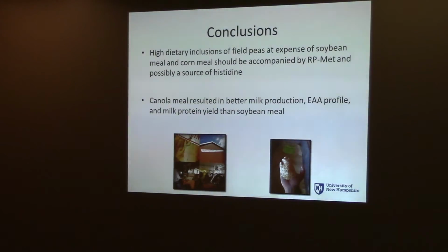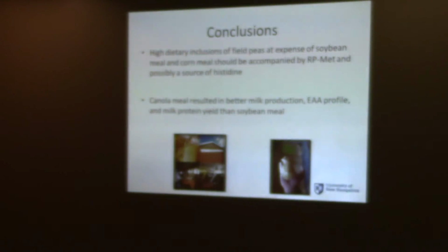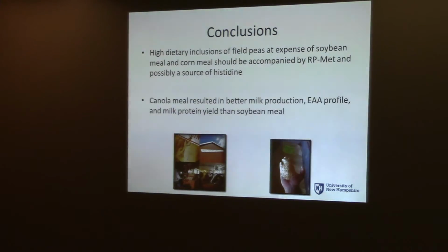So some of the conclusions from this study are that high dietary inclusions of field peas at the expense of soybean meal and corn meal should come together with rumen-protected methionine, and also a possible source of histidine, which could be canola. And canola meal in general results in better milk production, a better amino acid profile, and better milk protein yield than soybean meal. So it corroborates a lot of the research that's out there when you compare soy versus canola.